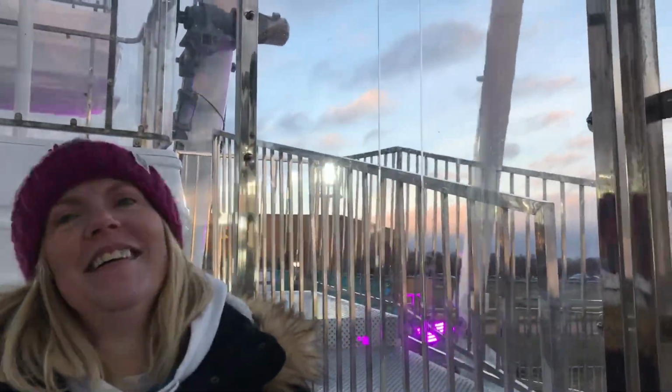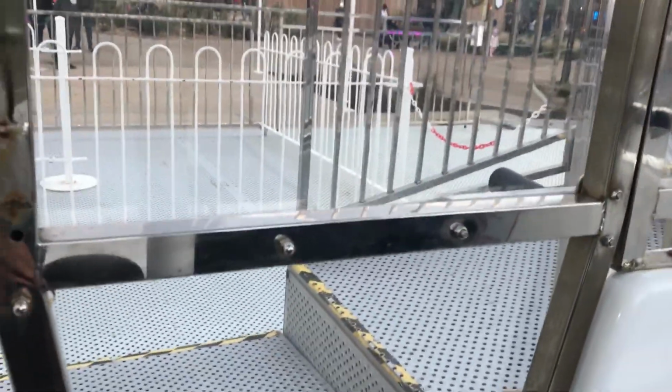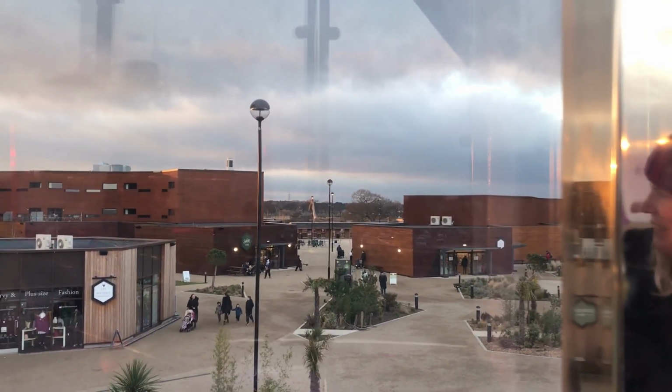So we're currently sat in. You look at the ceiling, and look at the floor, and look at the window, and look at the door. Is it secure? I'm freaking out already.